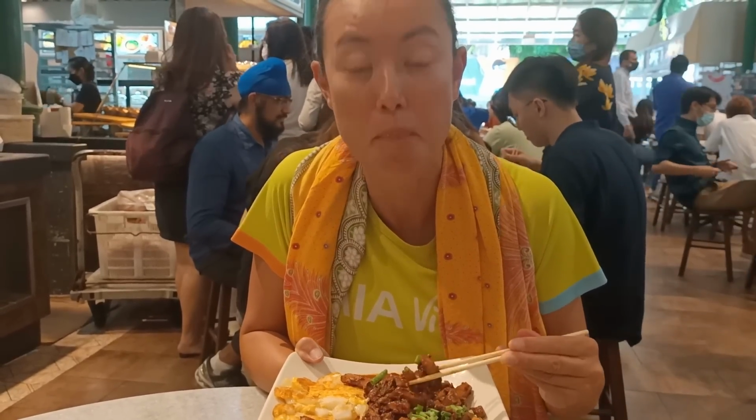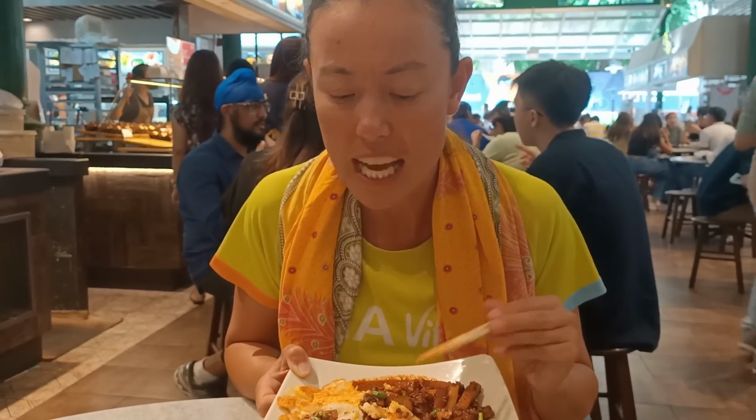It's really interesting. It's got the texture of kind of like a silken tofu, so it's like semi-firm. And then I can taste a bit of maybe some fishy taste to it, like a shrimp paste or something like that. It's got quite a bit of saltiness to it. The texture's really nice and it's very delicious.